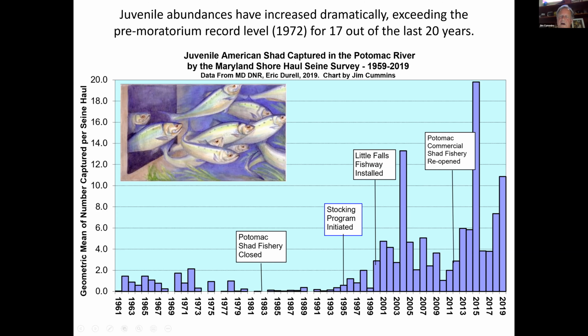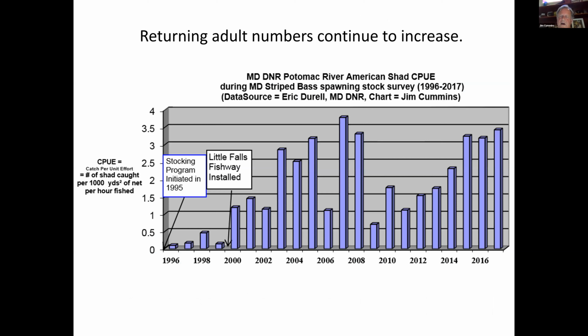Similarly, the adult shad are coming back. There's a Maryland program they started on how many striped bass are coming in their nets. They're also counting other fish that they collect in their nets, and the adult American shad in their nets have also been increasing. Do you see that slide? Okay, good. That's again data from the Maryland gill net survey for rockfish.